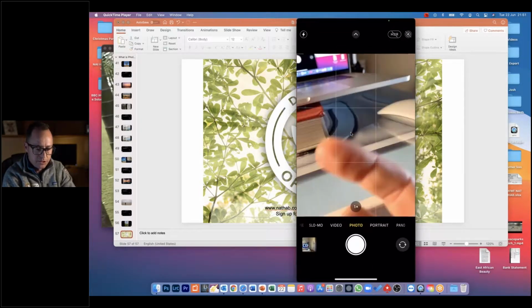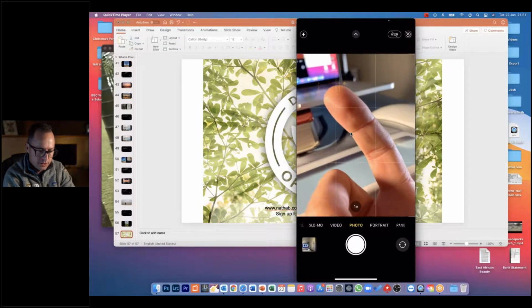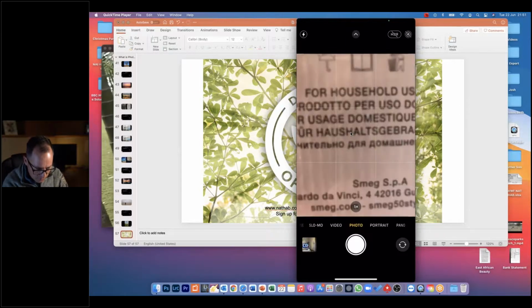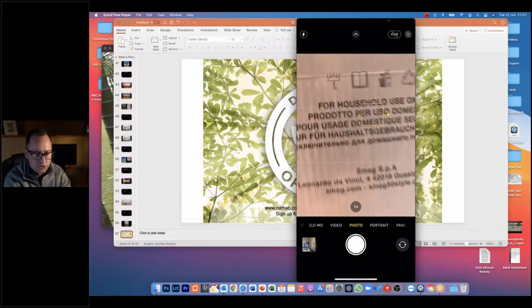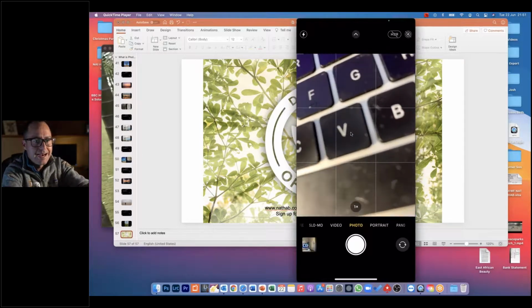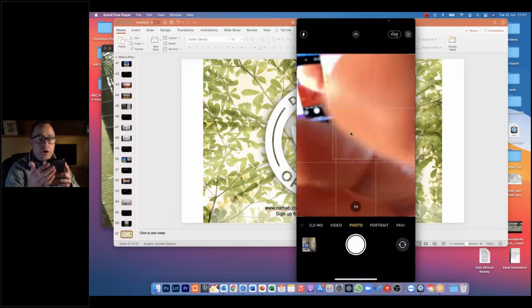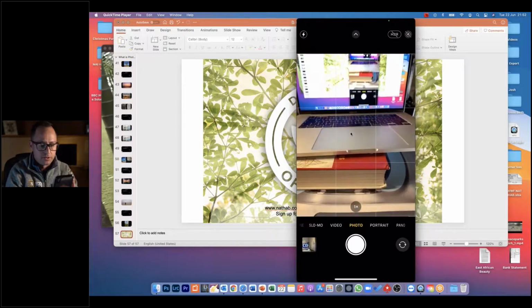If I tap the screen on the point that I wish to focus, it has a better chance of actually finding the focus. Or if I'm really close up to something like that, I can then choose it. So all it means is that I can get really close to the object that I'm photographing and get the detail of it. That's what macro photography is.